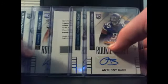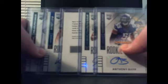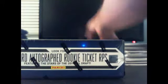We've got one box left. One lonely box. We need a Teddy Bridgewater, a John Brown, a Brandon Cooks, and a Kelvin Benjamin in that piece. And call him out, a Jeremy Hill. So there were our five autographs and 250 points in that one.